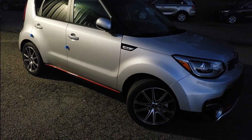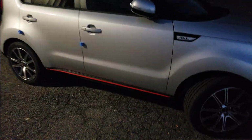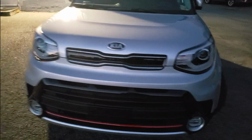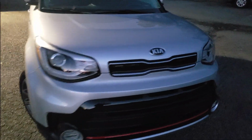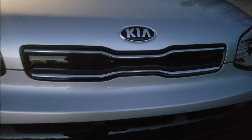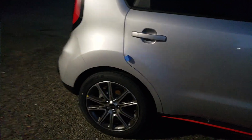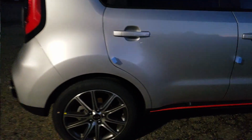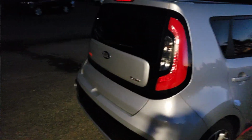But first things first, what pops out the most is the red line trim along the bottom of the vehicle, which also goes around the front, right along with those fog lights, LED daytime running lights and LED headlights. Still got Kia's signature tiger nose grille, with chrome around the outside and black gloss in there as well, black gloss on the bottom too, all on these nice shiny 18-inch alloy rims. And this color here is titanium silver.